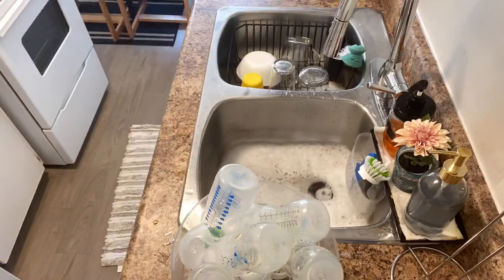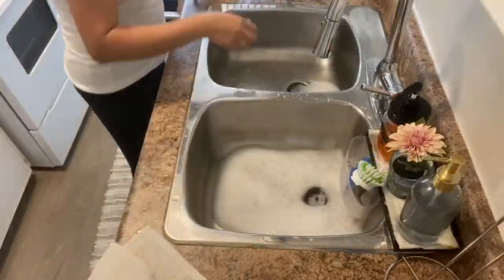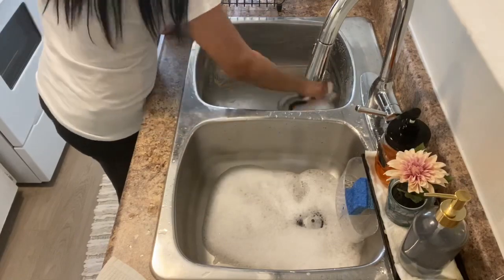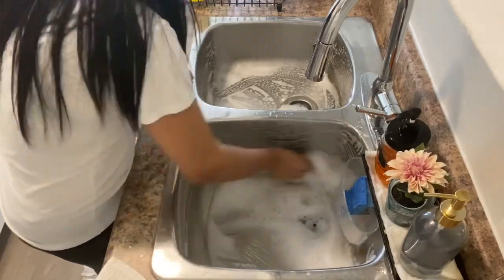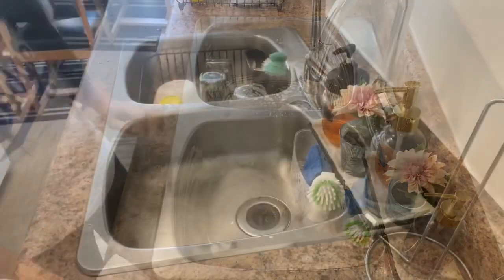Been busy doing some stuff for almost 2 weeks now, and it seems like I'm forgetting to give my kitchen some tender loving care. So today I will scrub my sink and take away some watermarks, and I did change my dish soap to Method. It smells so good. This scent is lemon mint.